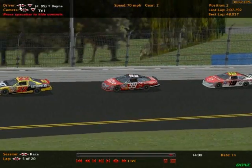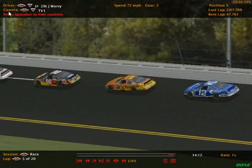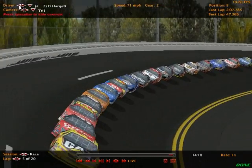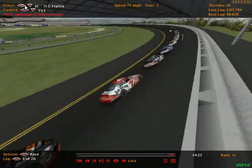Restarting second is going to be T.O. Bain. Third is Jack Richards. Fourth is Kyle Perry. And fifth is John Worry. Restarting sixth, Richard Johnson. Seventh, Jordan Balkin. Eighth is Devin Hargett. Ninth is Kyle Smith. And 10th is Cole Fraley.